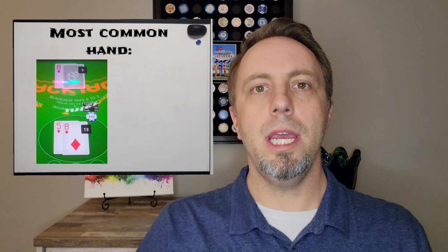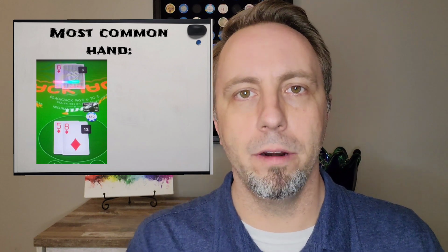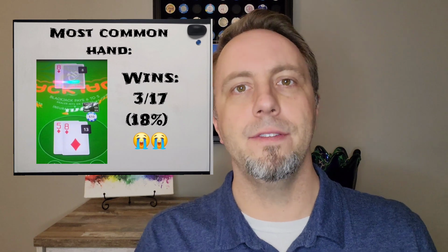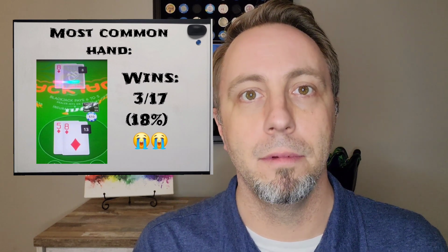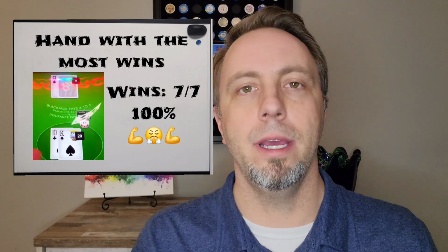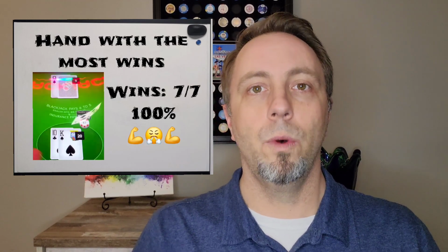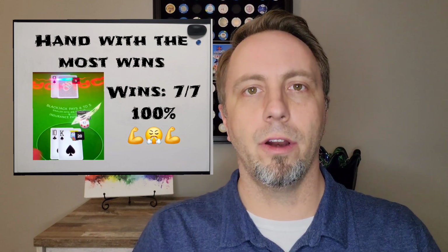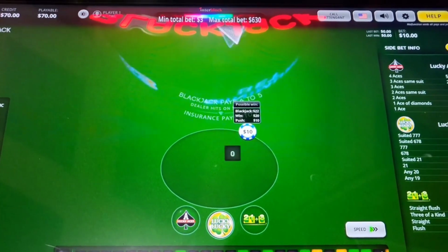Looking at some common hands during the analysis, my most common scenario was a 13 against a dealer up card of 8. Unfortunately, I only won 3 out of the 17 occurrences of that happening. On the bright side, my most winningest hand, unsurprisingly, beyond a 21, was a 20 versus a dealer up card of 9. I won all 7 occurrences of that throughout the analysis.